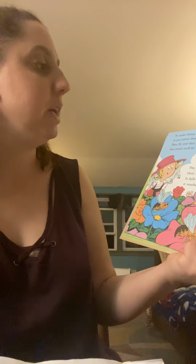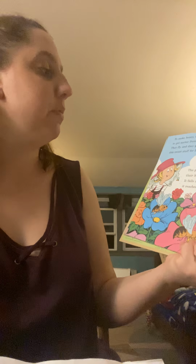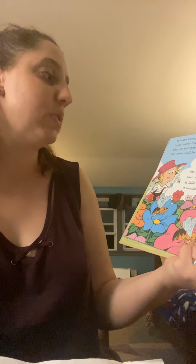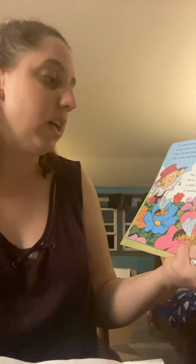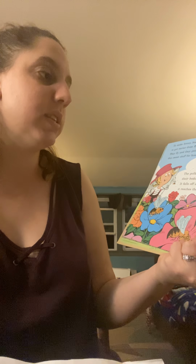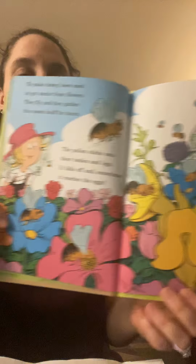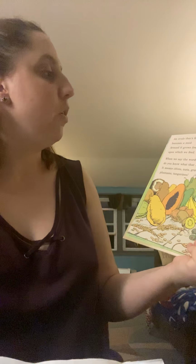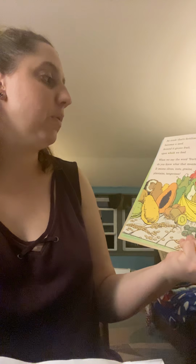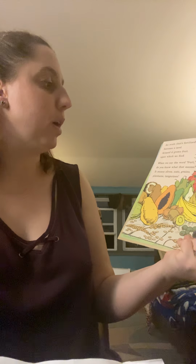To make honey, bees need to get nectar from flowers. They fly and they gather the sweet stuff for hours. The pollen sticks onto their bodies and legs. It falls off and sometimes it reaches the eggs. An ovule that's fertilized becomes a seed. Around its growth, it grows fruit upon which we feed.